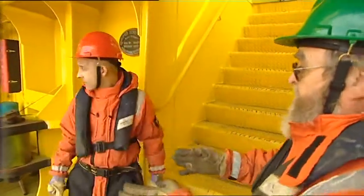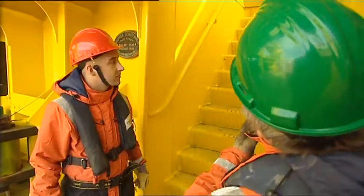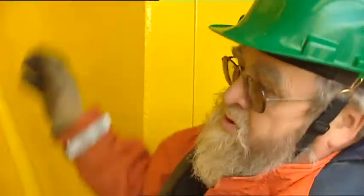We take the casualty from over there. Okay, when he comes on board, straight up this ladder. Routes to destination should be pre-planned and well rehearsed. Right. Are you happy with what we've done so far? Good.